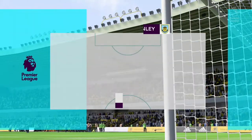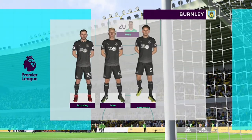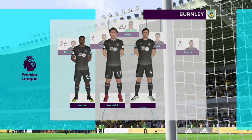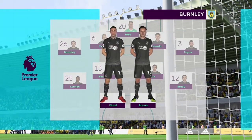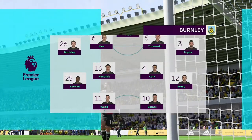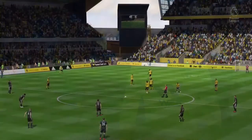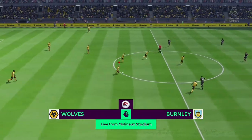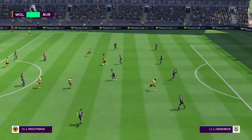This is the Burnley lineup. Joe Hart starts in goal. Jeff Hendrick plays with Jack Cork in the centre of the pitch. In attack, Ashley Barnes starts. He was man of the match last time out. Wolverhampton Wanderers. They're looking for another victory today to add on to their recent away win against West Ham. Well, 4-0. The manager would have been delighted, and I think he might be at the end of today as well.